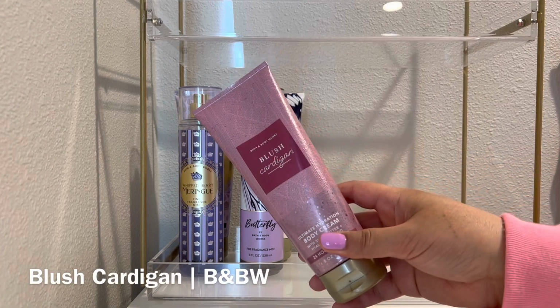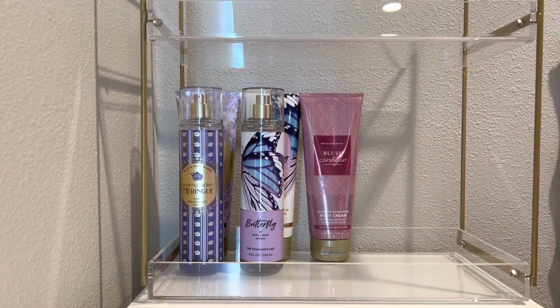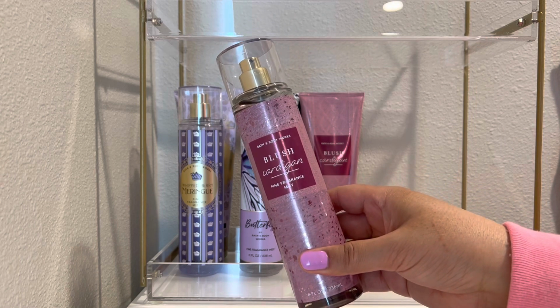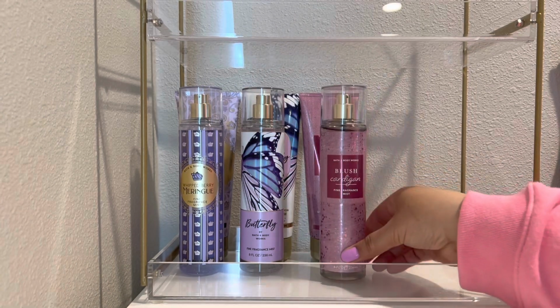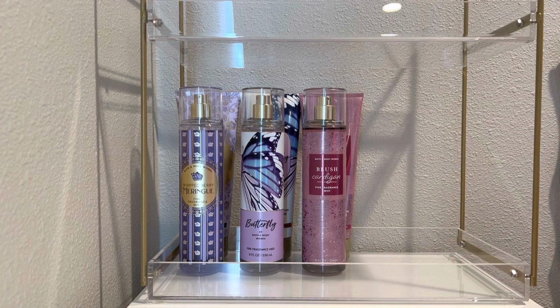Then there's Blush Cardigan, which has notes of sweet raspberries, sugar-dipped violet, and warm amber. And this was one of my favorite Bath & Body Works scents from last year. It has a beautiful powdery violet with sweet candied raspberry and the warm amber. I'm excited to pull it out again as I really do love this scent. I did pick up several backups just in case Bath & Body Works never releases it again.